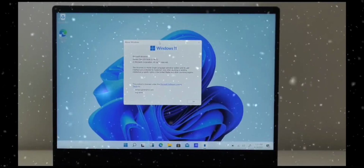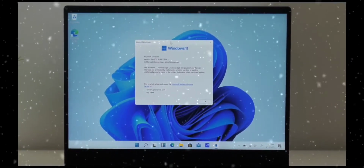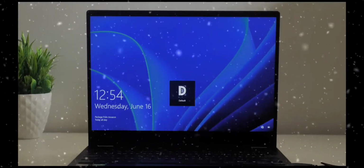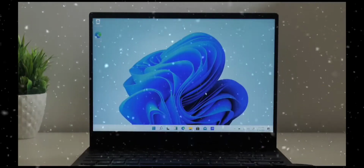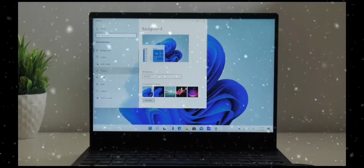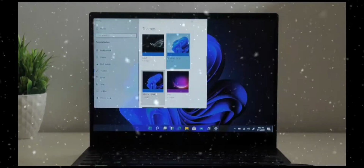Anyway, this is the new Windows 11 home screen, and by the way, there's a new startup sound that goes like this. Yeah, that is cool. And you probably noticed this cool wallpaper. Well, that's actually one of the new wallpapers that come with Windows 11. And I like that some new wallpapers also have a dark mode version, which is nice.